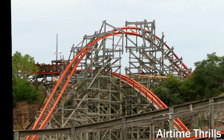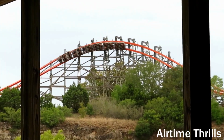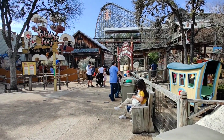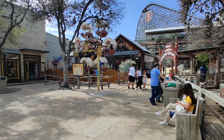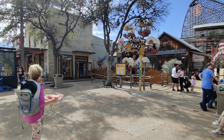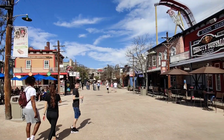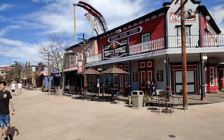And this section of the park is actually themed incredibly well. I was actually shocked at how well themed this area was. It's probably my favorite themed area in any Six Flags park I've ever been to. Everything from the ride theming to the setting to the buildings and the stores and the restaurants really just seemed to mesh all together really well.